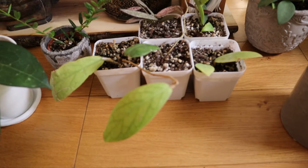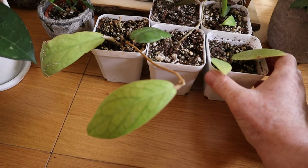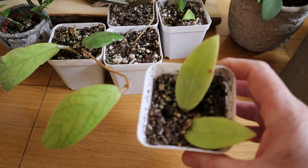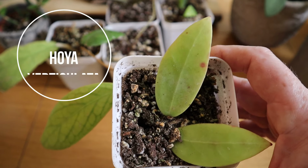Now these are my mystery plants, guys. I imported these only recently, and as I say, the brain hasn't absorbed the names of them yet. And I will show you them one by one so I can put the name on the screen. So this is one.